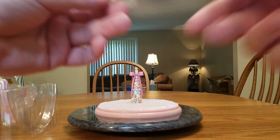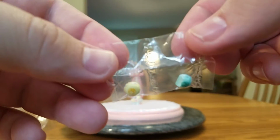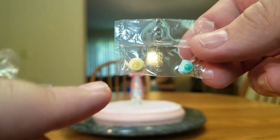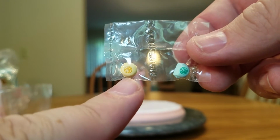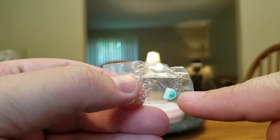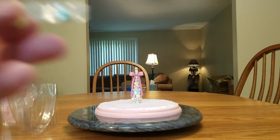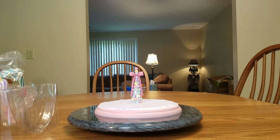Then there are also, I'll leave them in the baggie for the moment, 2 little macaroons. This one she holds in her hand. This one she holds with her boobs. This is what the putty is for, because it may not stay in her boobs. The putty will hold it there.